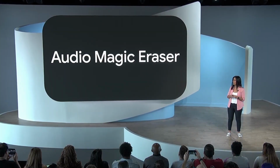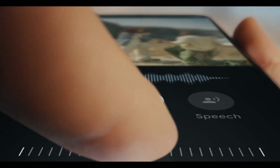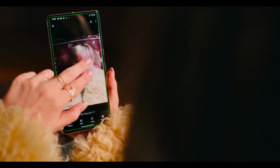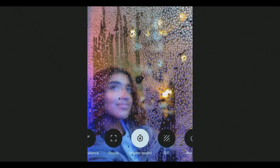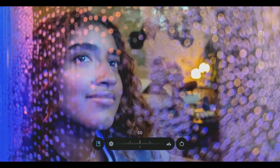Google is upgrading its Magic Eraser to work its magic on audio too. You can now easily remove background sounds from your videos, making them sound way better. Manual controls have been rather scarce in the Pixel camera in the past, but that changes with the Pixel 8 Pro, as it features pro-level DSLR-like photography controls for all you camera wizards out there who want to take charge and squeeze the absolute best out of that camera.